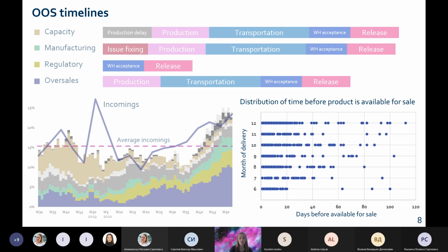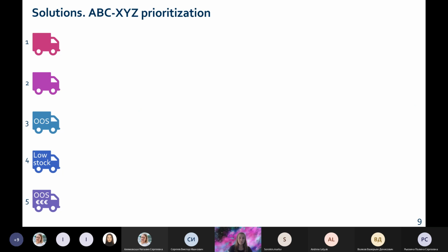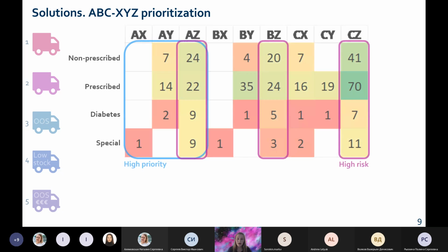This was happening because of lines in front of the warehouse or in front of laboratories or those institutions that were responsible for releasing or registering those drugs. And so, how to solve this problem? Let's imagine that now in front of our warehouse was formed such a line of drugs that have different statuses. Some are in out of stock, some of them are close to the out of stock.